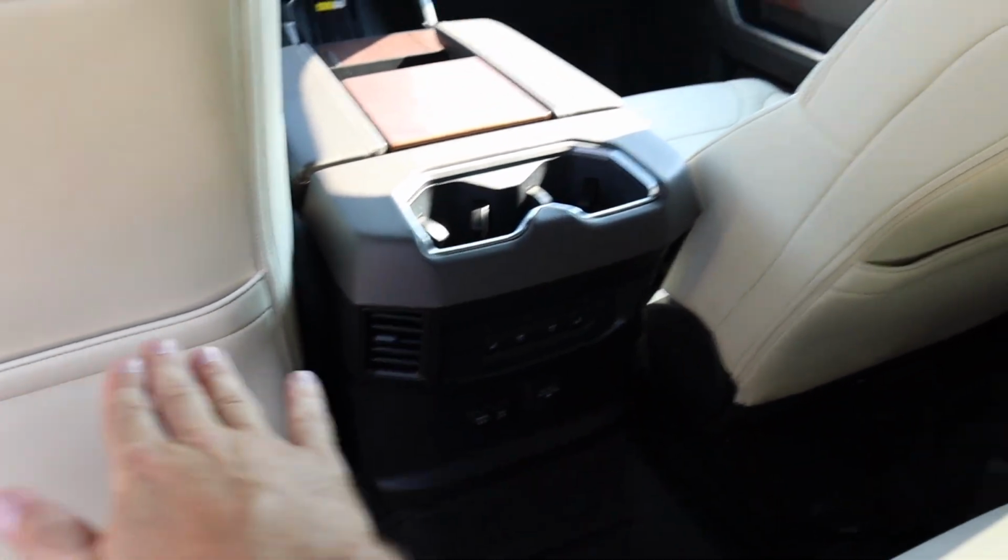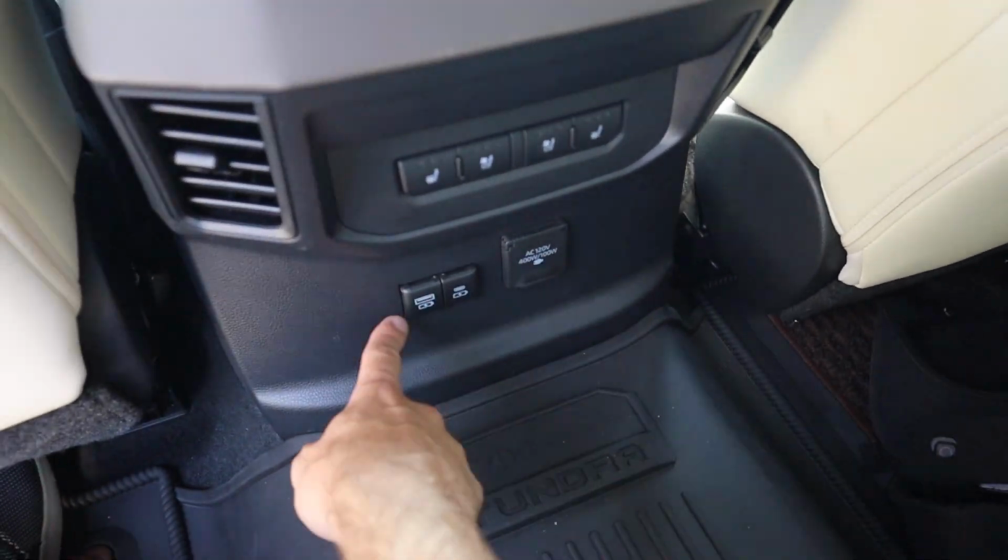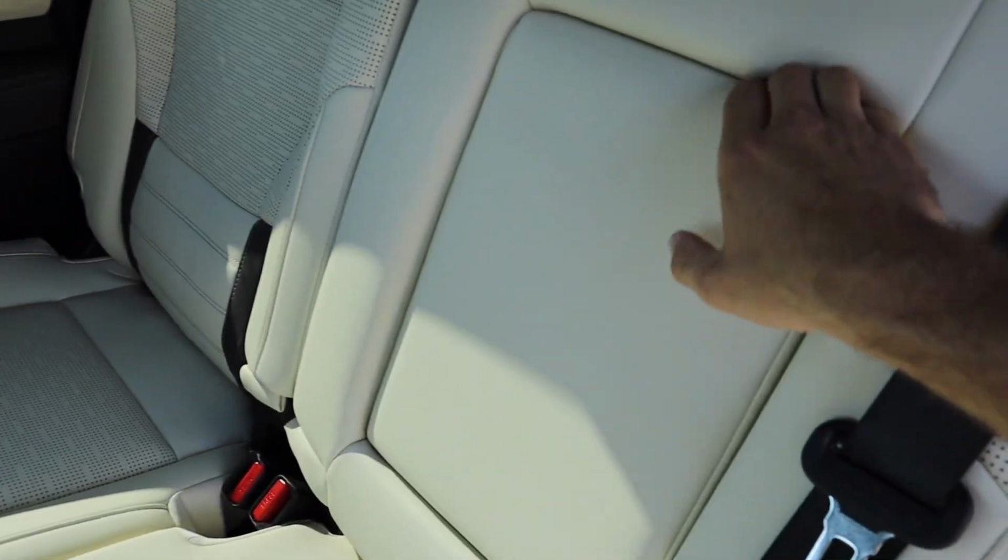There's cup holders along with storage pockets. You even get heated and ventilated rear seats. And then all the auxiliaries down below and the climates there. And then at 5'10", I have 2 or 3 inches above my head. For a full-size truck, this is the amount of space that you would expect to see.